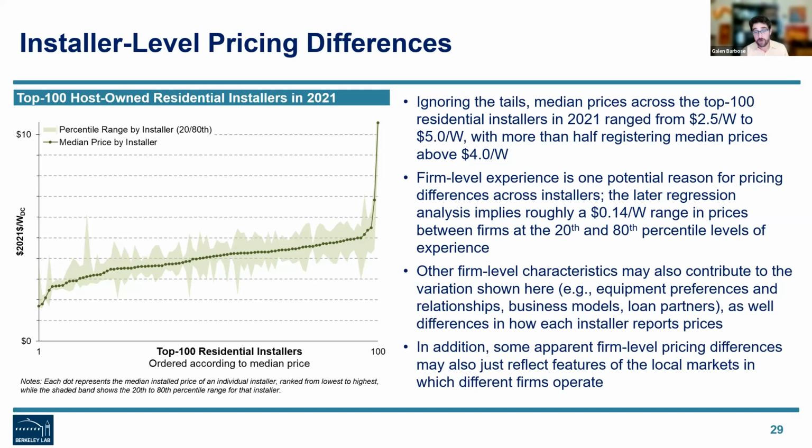And so you can see, looking across this distribution, that there are these outliers at the extremities, but ignoring those, the vast majority of installers fall somewhere between $2.50 and $5 a watt, with most installers actually registering median prices above $4 a watt.